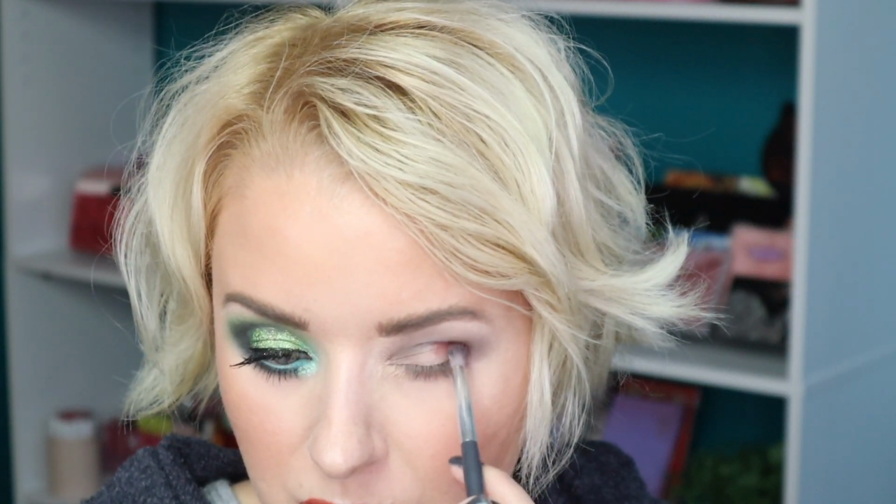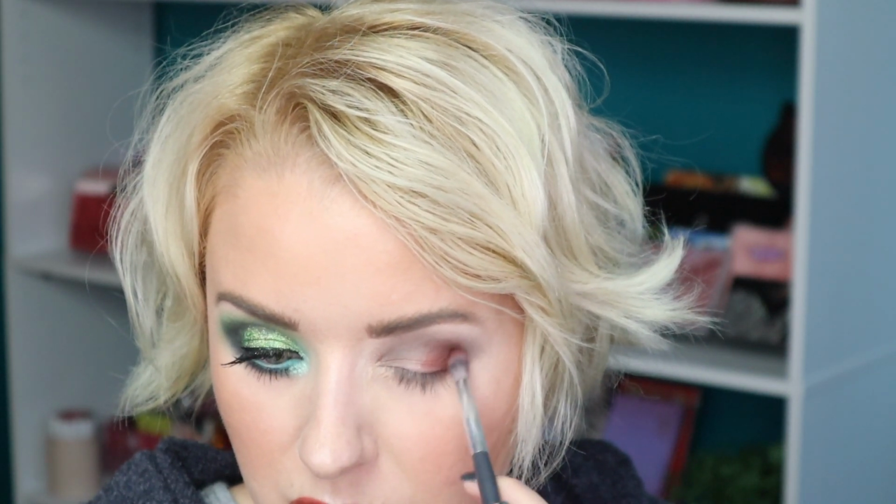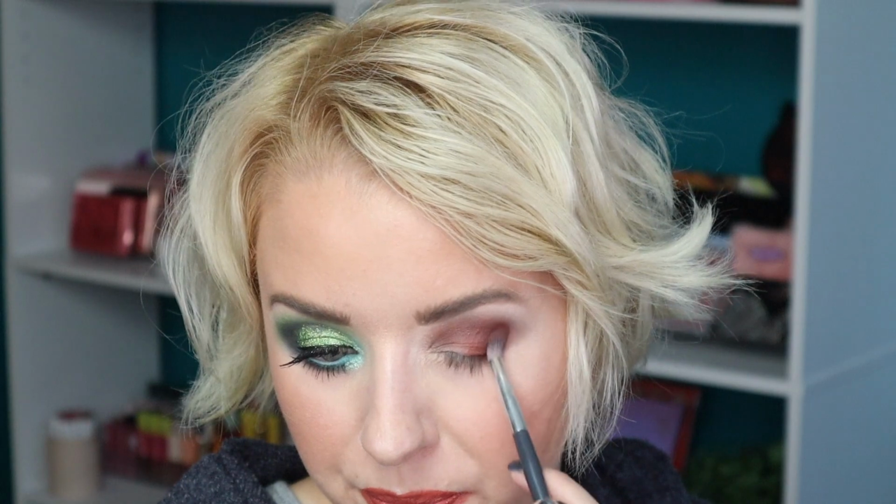This is a nice shade. This is really pretty, and I like how it's blending out. They're very smooth mattes, if that makes sense. Like, it's just easy to blend, easy to work with. Now with the BK Beauty A502, I'm gonna go in with this shade right here. That looks nice. Those paired well together. The cool meets the warm.